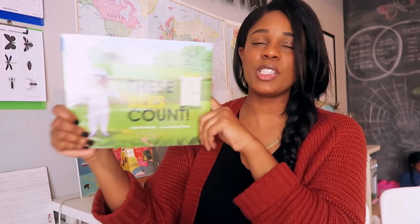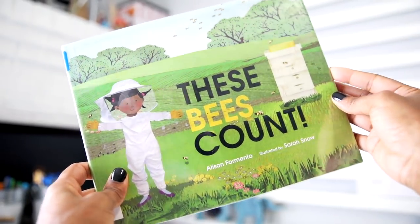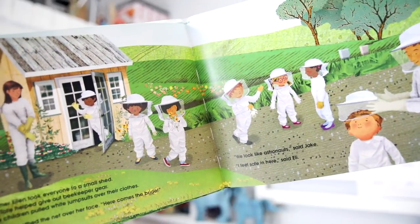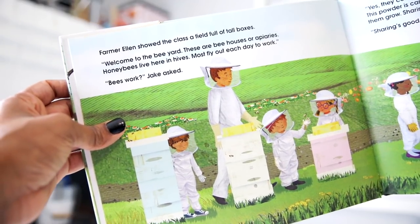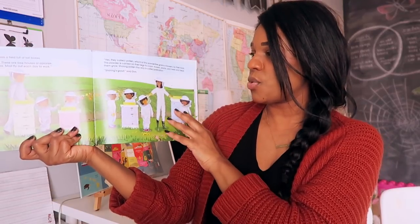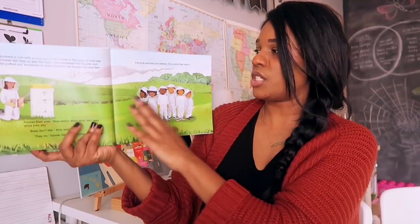These Bees Count. This book is so cute, you guys. It's like a little miniature field trip that the kids can take while they're reading the book. So I bookmarked this page here, and I had a video that would go along with it that would go through the beekeeper and the steps of the beekeeper, what the beekeeper does, the equipment that the beekeeper wears. So this book is really super cute.